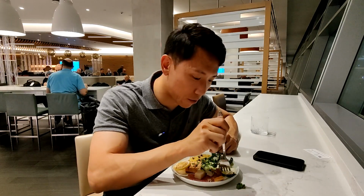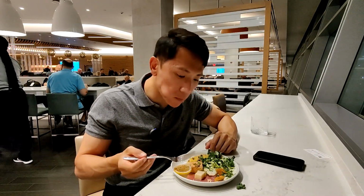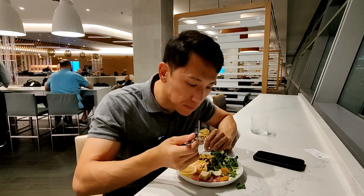So first bite, here we go. Going to have just a quick bite of the salad. I feel like this lounge has a bit more variety of what you can get. There's some salmon, I saw there was some chicken, some quinoa, some rice.